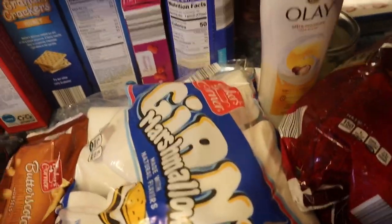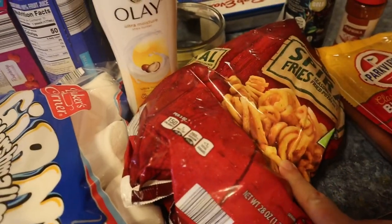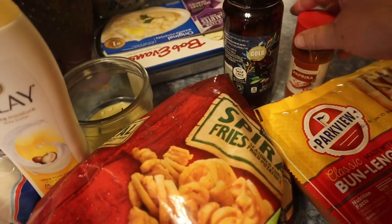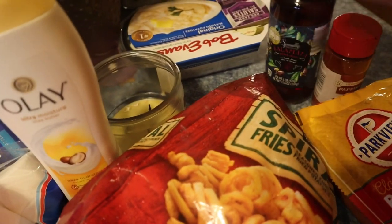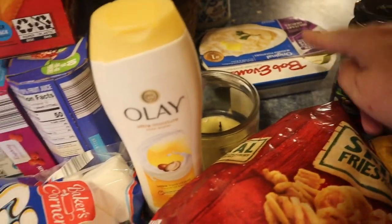We're out of body wash. We usually like Bath & Body Works, but we can't go there right now. Curly fries. Hot dogs that the kids already opened and had as a snack before dinner. Paprika. One kid likes olives. We never get them because she's the only one, but I thought I would buy her some olives this time.